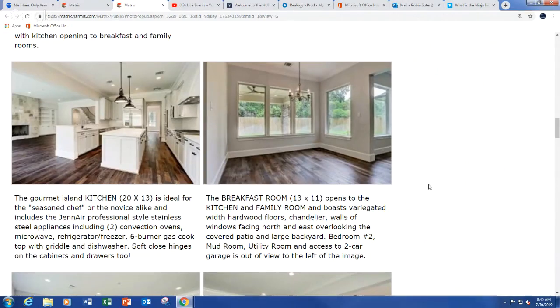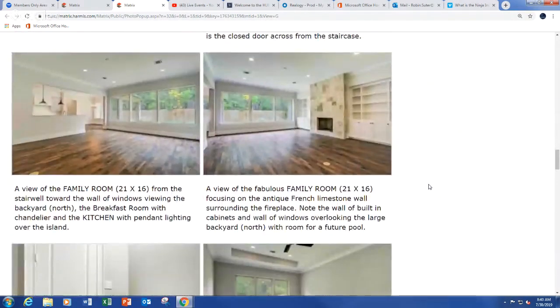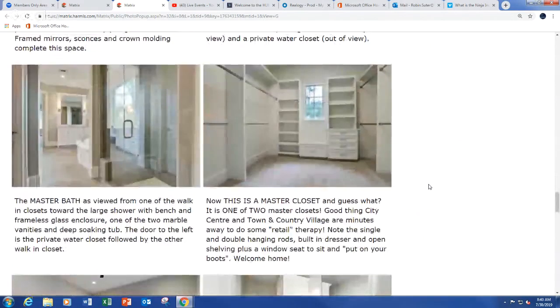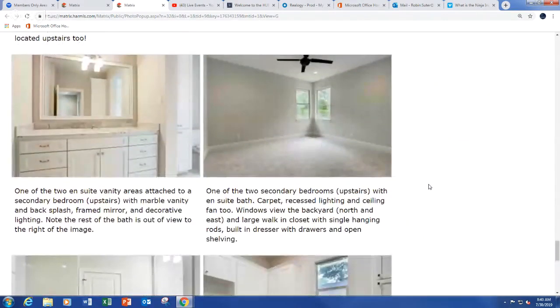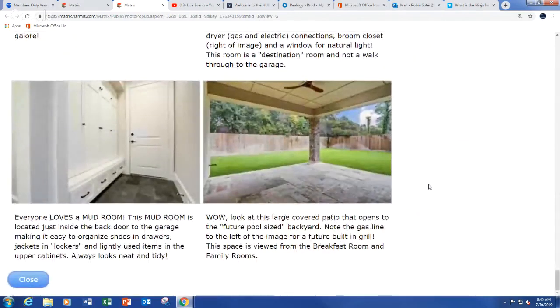Upstairs, there's 2 bedrooms, each with ensuite bath, a game room, and walk-in attics for storage, and another walk-in attic for access to mechanicals. 2 giant closets in the master. It really shows beautifully. It's new construction completed, $1,250,000. I think the defining feature is the laundry room and mudroom downstairs.